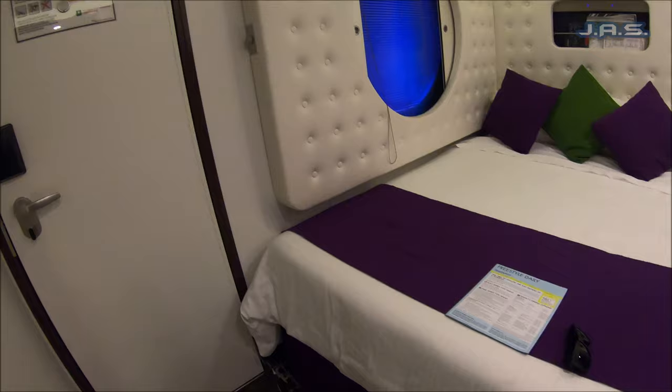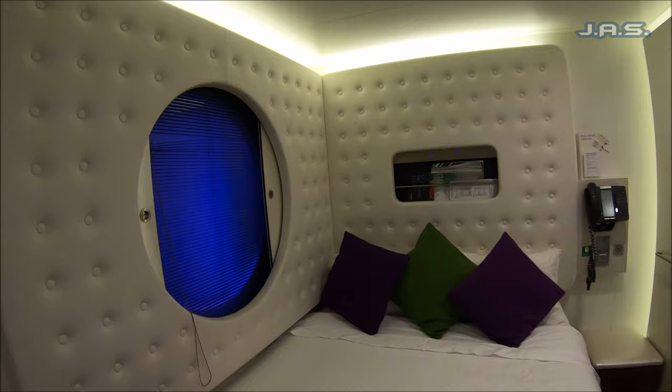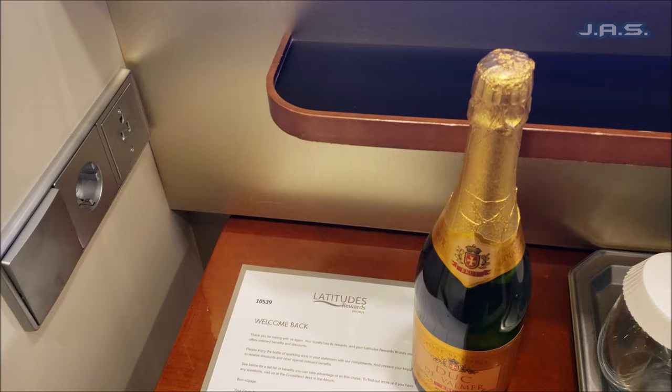And last but not least is going to be the Solos Lounge and Cabin. So I did a full video on this. I'm just going to do a quick little brief overview right now so you all can see it. But definitely check out the full video so you can see everything about it.